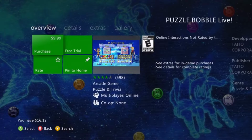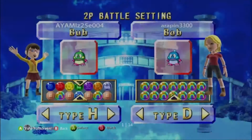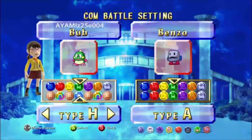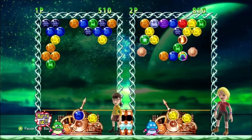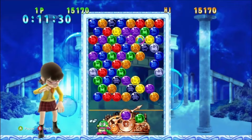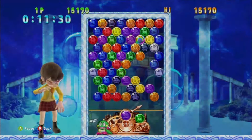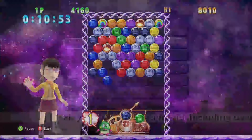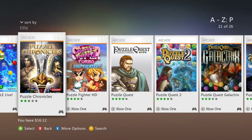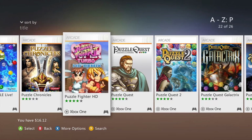It says Bust-A-Move Live, but it's listed under Puzzle Bobble Live. Of course, got that weird naming going on. Puzzle Bobble's such a clever name after Bubble Bobble, Puzzle Bobble. I never understood as a kid what the heck Bust-A-Move was supposed to mean. It looks like you get your avatars awkwardly added in on top of the 2D graphics. It looks so weird. Yeah, this is an odd attempt at modernizing a game that really didn't need all that much modernization. Puzzle Bobble's still fun today.